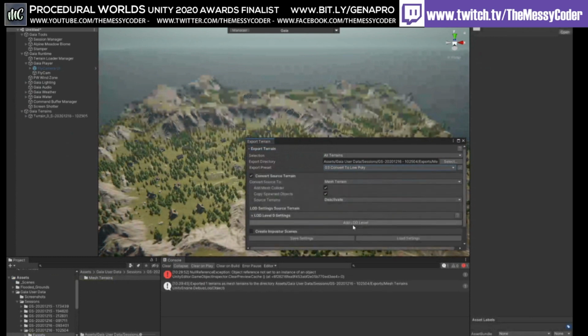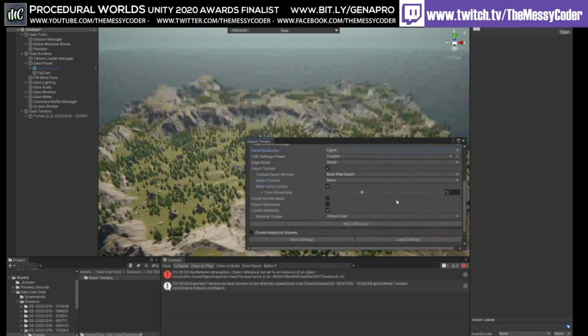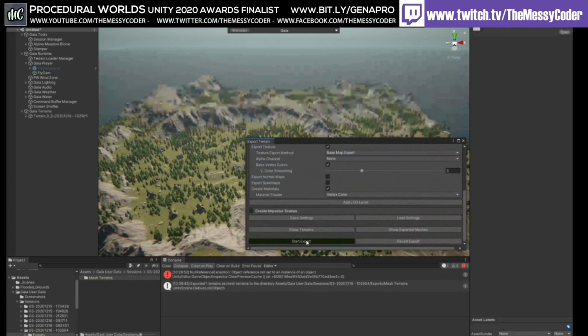You can open up here, and it's always interesting. We have different developers that like different styles. I like the more pixelated low poly. So here you can go in and change how we're generating that for you. But let's just start that export again.